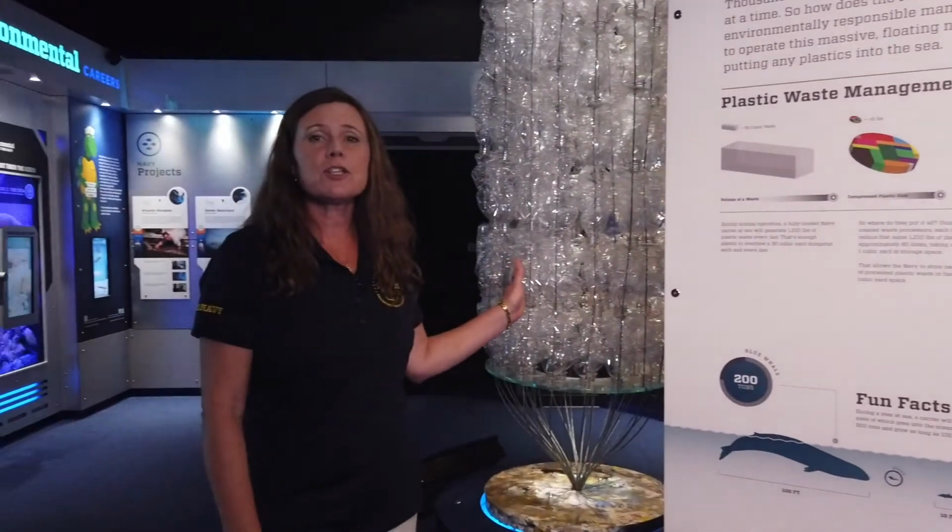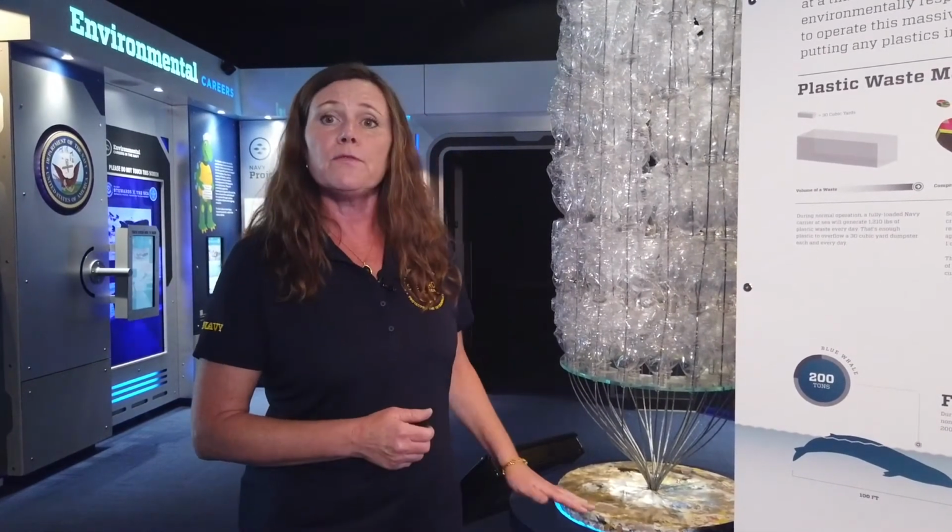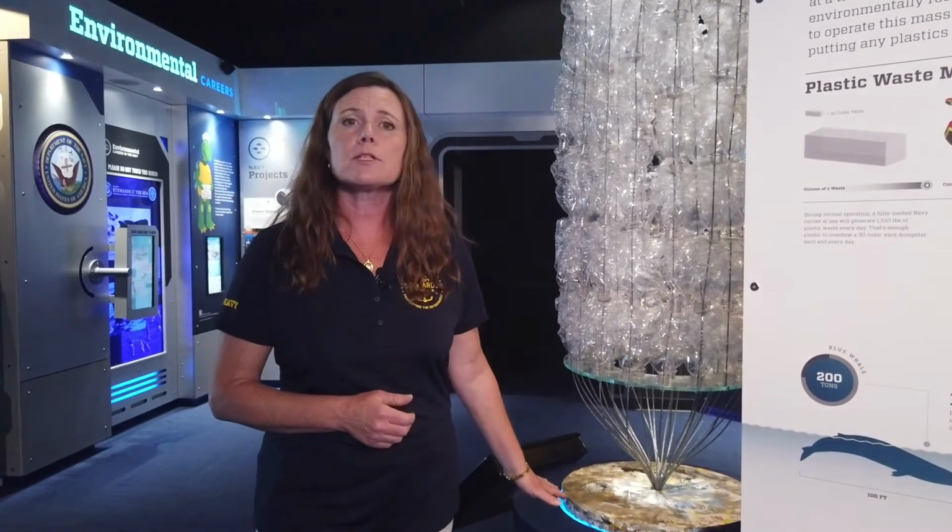Here you'll see a large chandelier of plastic bottles, which represents approximately how much plastic can be compacted into just one plastic disc. Dealing with plastic waste in an environmentally responsible manner is one of the challenges of shipboard life. Navy ships are able to solve this challenge by processing the plastic waste and reducing the space needed for storage on board. There's a video that captures how sailors separate, gather, and crush all plastic waste into discs for storage and proper disposal.